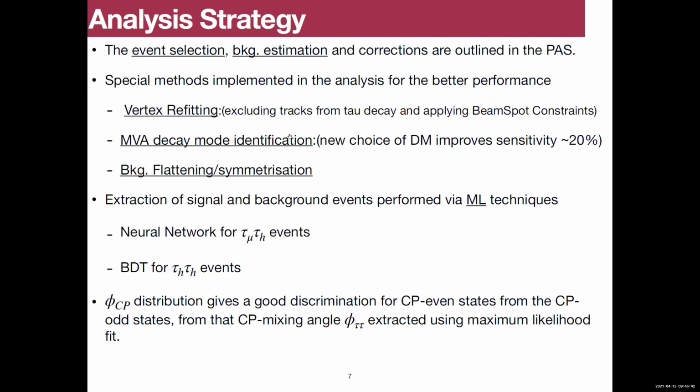Moving to the analysis, the event selection, background estimation and other corrections are outlined in the past. But in this analysis, we also included some special methods to get better performance. One is vertex refitting, where instead of the standard primary vertex, we use a new refitted vertex which excludes the tau tracks and also applies beam spot constraints, which gives an improvement for this IP method.